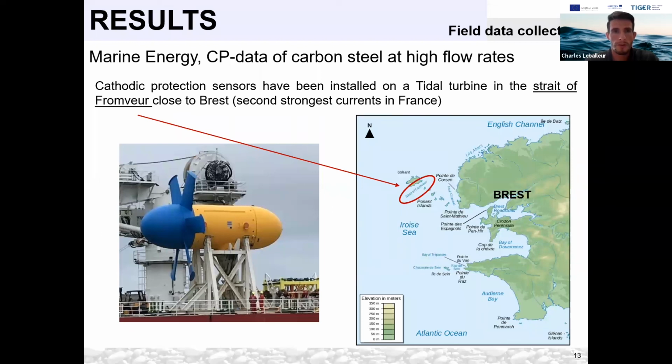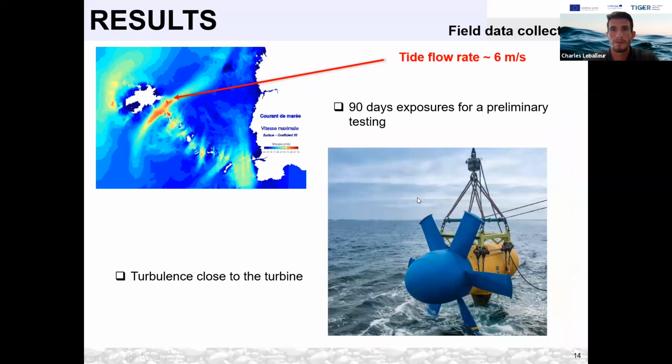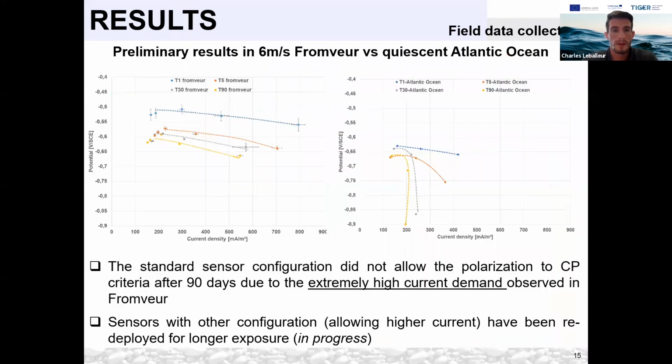I will also show you a few results about the campaign performed with Sabella, which is really interesting. Cathodic protection sensors were directly installed on the Sabella tidal turbine, in the Strait of Fromveur, close to Brest. At this location, really high flow rates can be encountered, close to 6 meters per second at times. So these sensors were tested during 19 days for preliminary testing phases, and results are presented here.